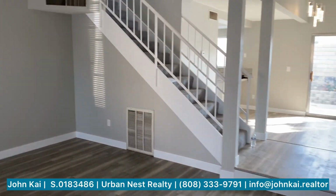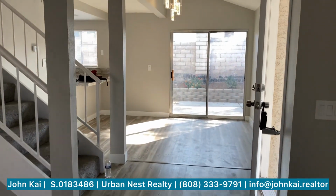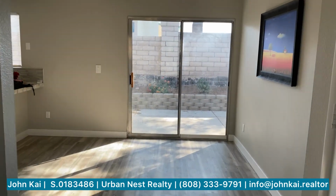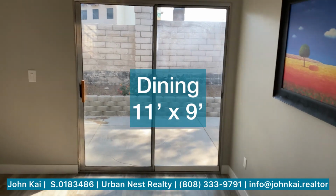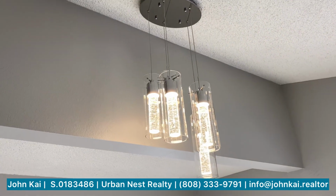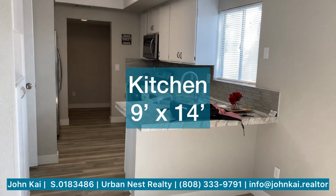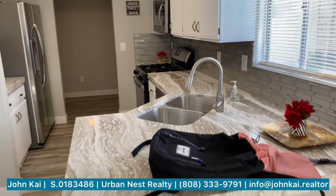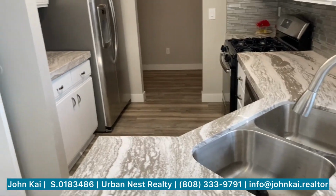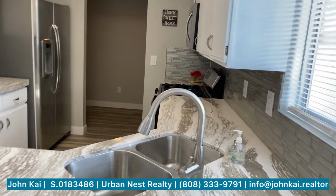Good space, upgraded flooring, so they did a little bit of a remodel job here. And straight ahead is the dining area with the sliding door that goes out to the backyard. Look at that, nice little touch there. That's the kitchen. So it's a workable kitchen, really, again, starter home, nice size. Not gonna be disappointed with making dinner in this kitchen.